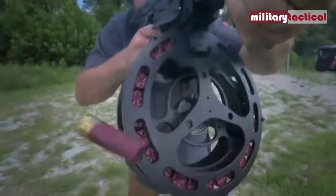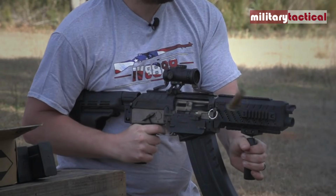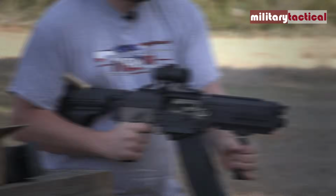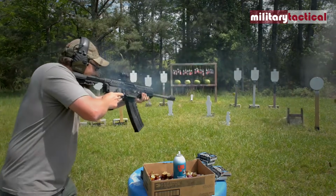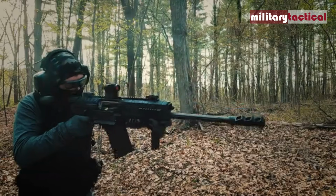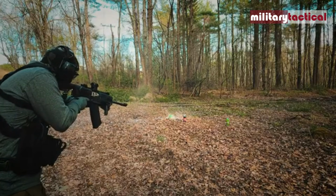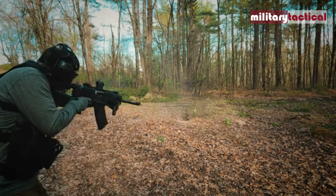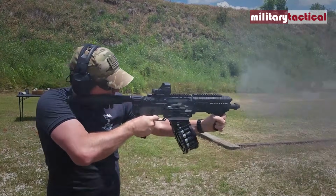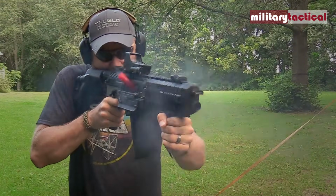Ergonomically, the controls feel familiar to anyone who has run an AR-style firearm. The safety selector, charging handle, and magazine release layout make the manual of arms intuitive for shooters already accustomed to modern sporting rifles. In some jurisdictions where certain rifle platforms face additional restrictions, semi-automatic shotguns may fall under different regulatory categories. As always, compliance depends entirely on state and local law, so owners must verify legality before purchasing or configuring any firearm.